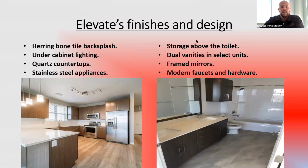On the left-hand side, this is a kitchen of a 2-bedroom OC floor plan or an E floor plan. It's roughly similar, but one thing I do love, in every single unit, you're going to get the herringbone tile backsplash, which gives that affordable luxury. It's unique, and I've not seen a single competitor that has it, so I love it. Every single unit's going to have under cabinet lighting, and it's adjustable too. So if they wanted to make a specific design, they could, but you know, it's there.